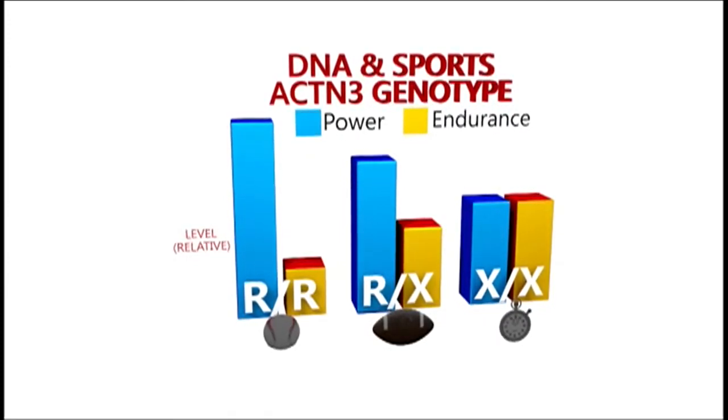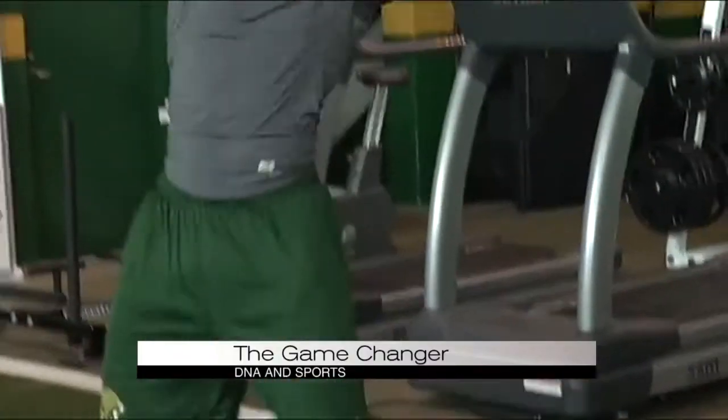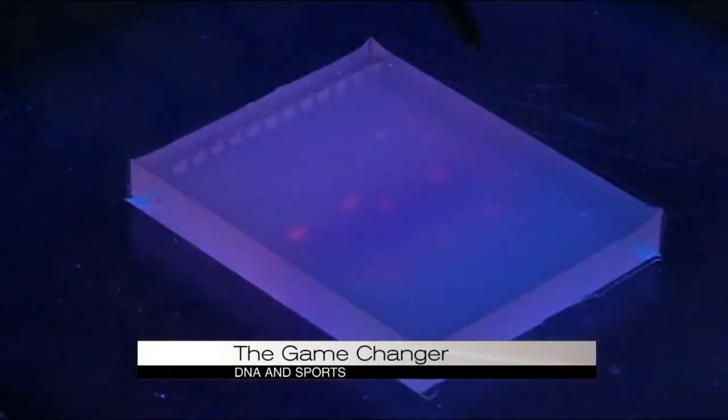So how exactly can this information be used? For example, someone who's RR and has a power genotype and another individual who is RX or XX, they may want to spend more time weight training. Or for any individual, you may want to customize how you do the weight training based on their genotype. You're essentially using information, objective tests, and customizing your training that way rather than by trial and error, which is how it's usually done now.